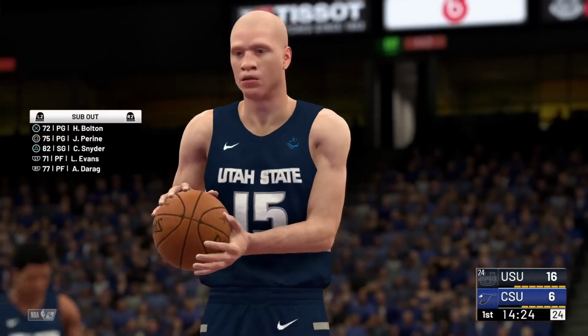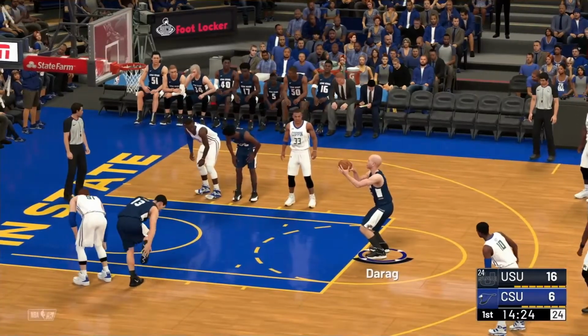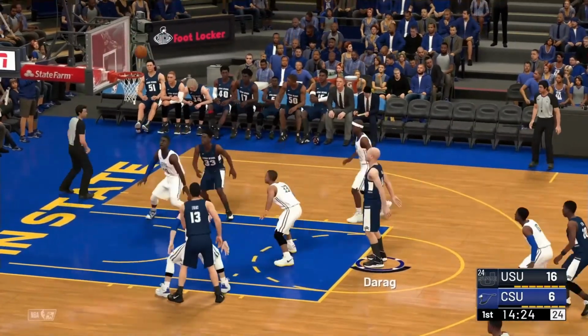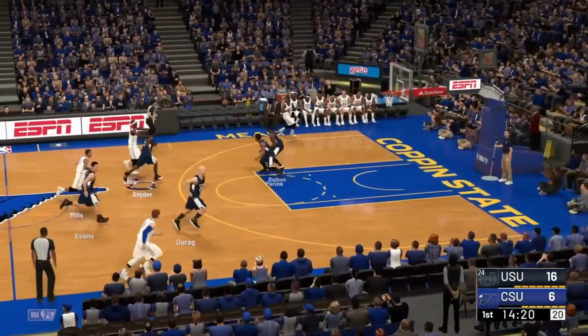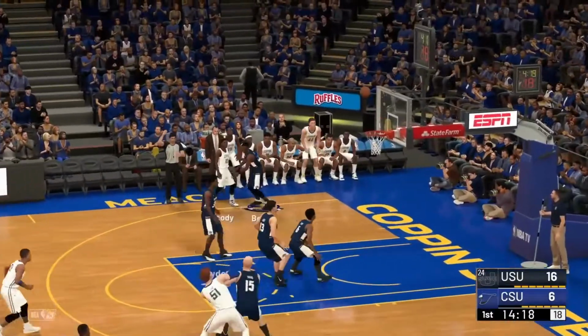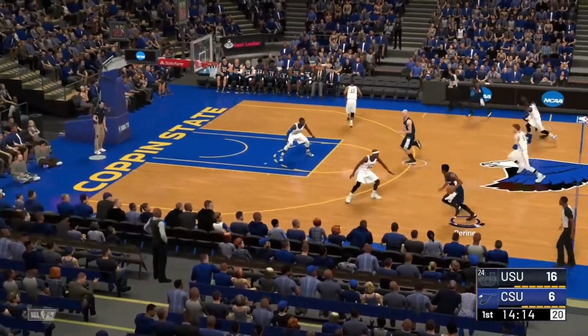24th ranked Aggies up 16-6. Darragh, second free throw. Up off the right side of the rim and rebounded by Atkins. To Mills. To Silva. Left side, Moody. His 3, no. Rebounded by Perrine. And Coppin State's shooting woes continue.